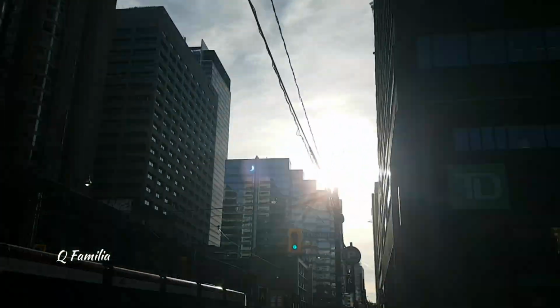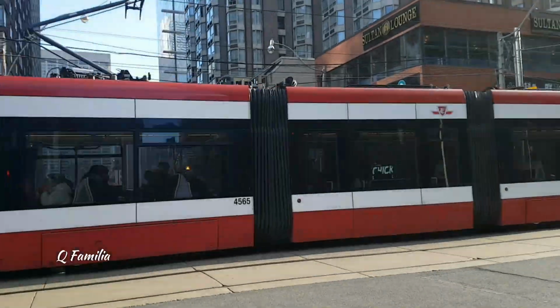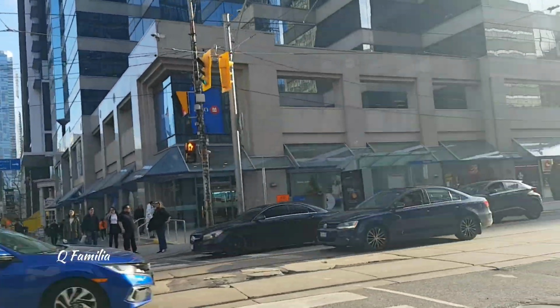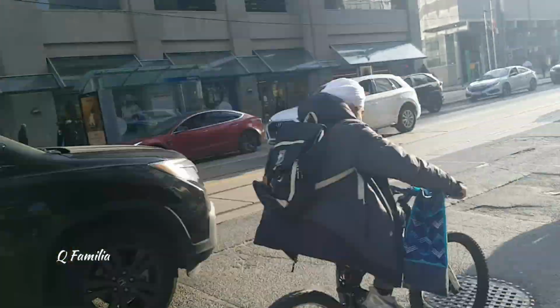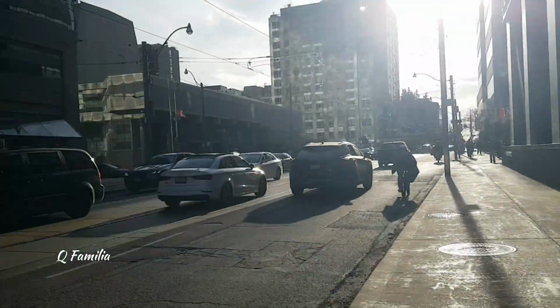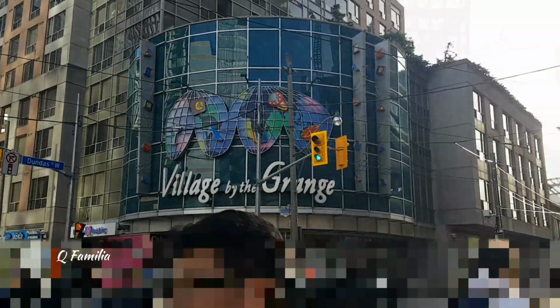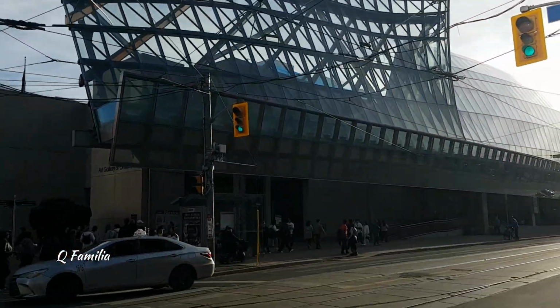After we were done praying, we started heading towards the AGO. The AGO was approximately an 8-minute walk from Masjid Toronto. While we were walking, we passed by the village by the Grange, which is a food court.